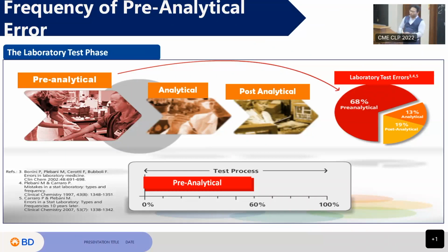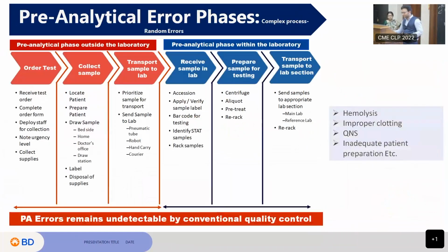In the laboratory there are three phases: pre-analytical, analytical, and post-analytical. If you see this pie chart, 60% of errors happen in the pre-analytical phase, and the least happen at the analytical phase. So we will focus on the pre-analytical phase.